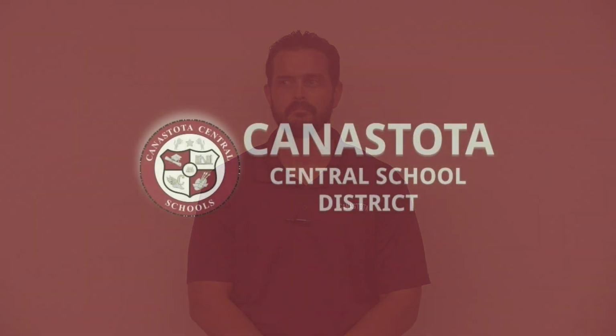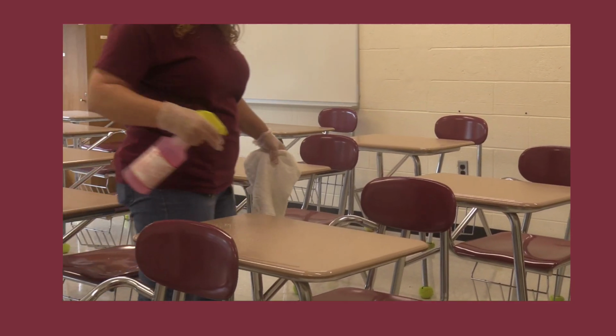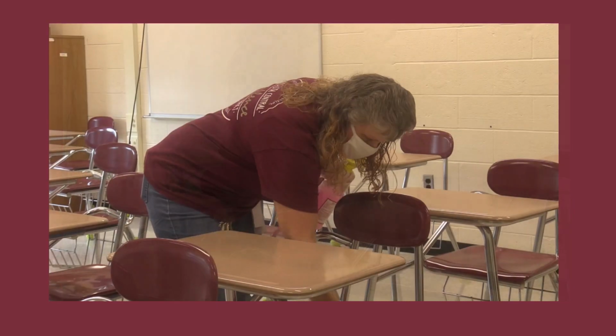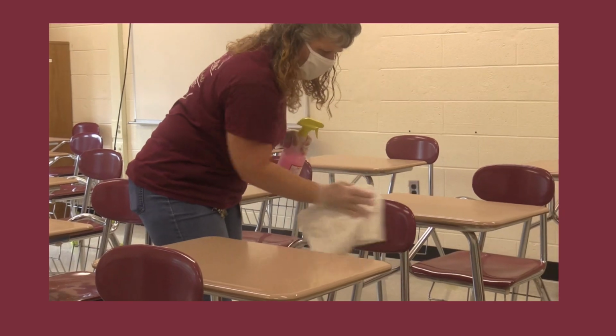Hi, my name is Nick Campa. I'm the Director of Facilities here at Canastota School District, and these are our cleaning protocols for our facilities. Here we have a cleaner disinfecting a workspace. Each workspace will be cleaned thoroughly before a new student uses that workspace.